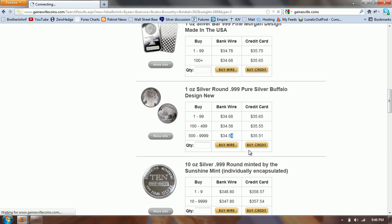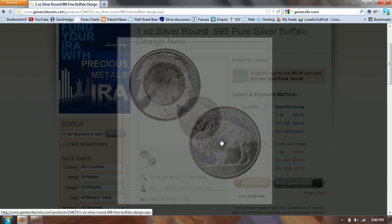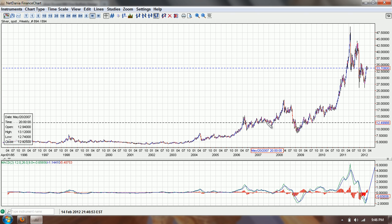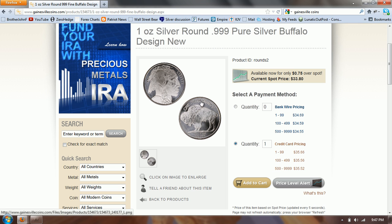So it might not be the best time to buy, but if you've got the money and you're buying right now, I've got quite a few of these Buffalo rounds. I like them. They're not my favorite coin, but they're a pretty good coin. So it's really a good deal if you think that silver's going to be strong for a while. If you're not looking for a big dip to buy, you really can't go wrong with a price of $34.55 on the bank wire for that. So we're looking at $33.70, $34.55. So really just about 85 cents above spot, you can pick up these Buffalo rounds. So that's a really good deal. I'm going to say that's my favorite for the day.